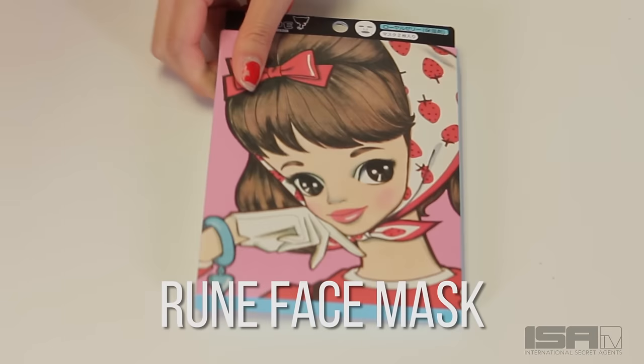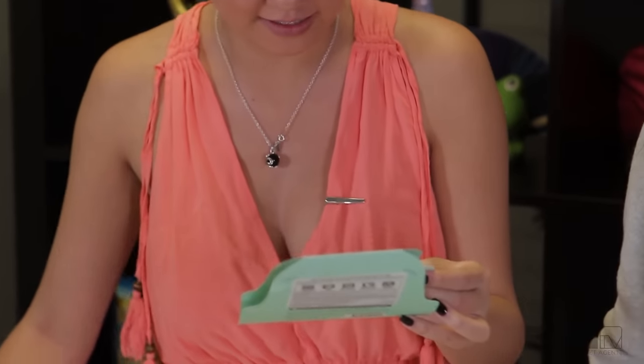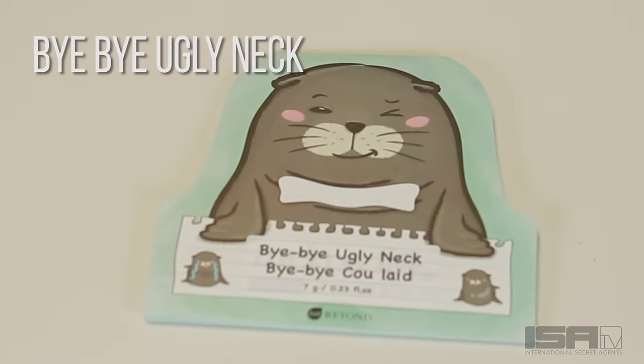We have this, how do you, an old lady? I don't know what this is. What is this? Rune face, is it like RuneScape? This one's probably my favorite name, the seal cow manatee thing. It's called Bye Bye Ugly Neck. They're just not holding back at all. They just straight up call your neck ugly.